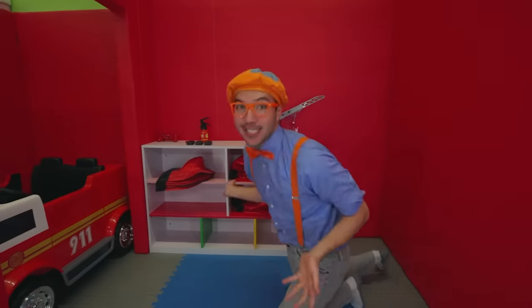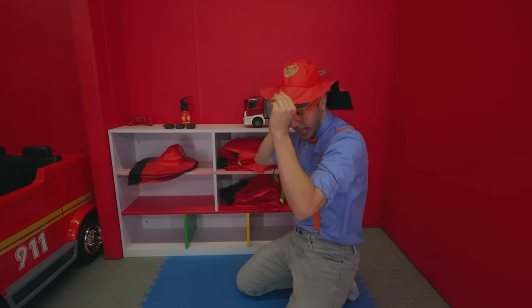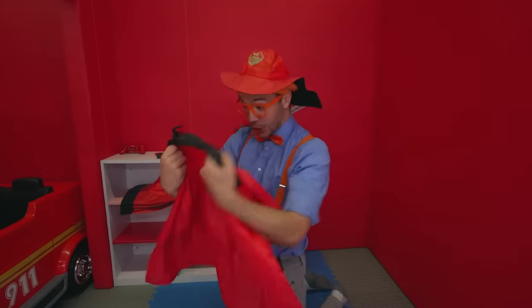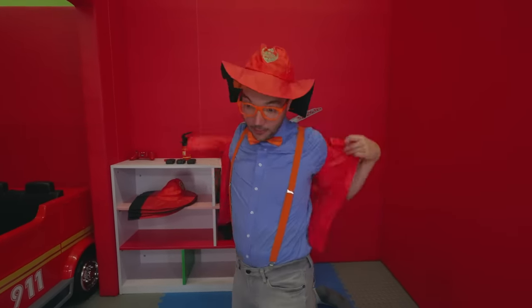Whoa, and look at this. Looks like you and I can get dressed up like a firefighter. See, there's a hat. And this looks like the firefighter jacket. Here we go. 1 arm and 2 arms. Whoa, yeah. Firefighter Blippi is on the job.